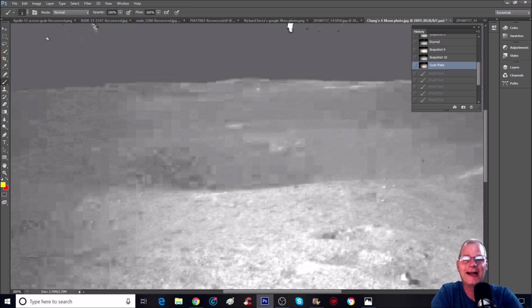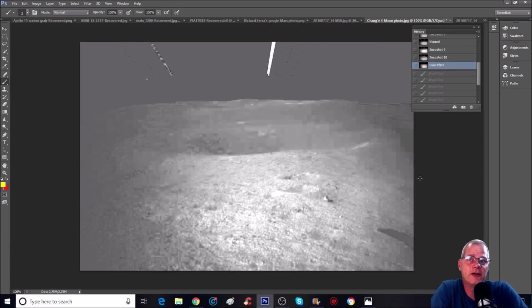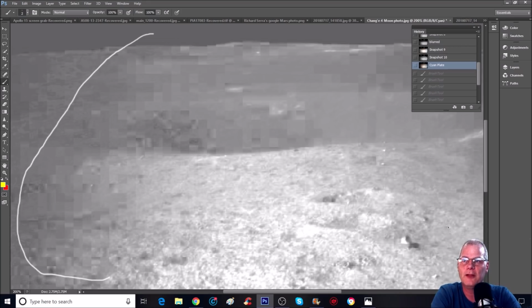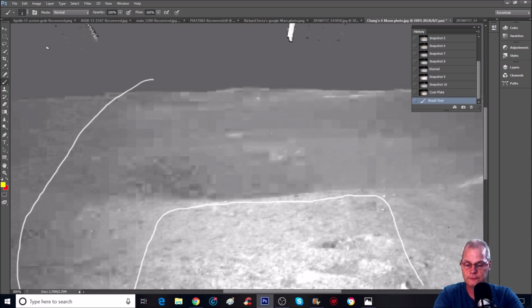Now, don't get me wrong, I love the idea of space exploration. But what they're doing is hiding what they're really finding. And I don't know about you guys, but I'm frustrated, man. I really am. And again, this is the only reason why you can see this, because it's a different layer of photo here. And this is what we're seeing.